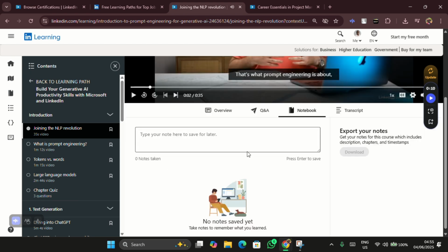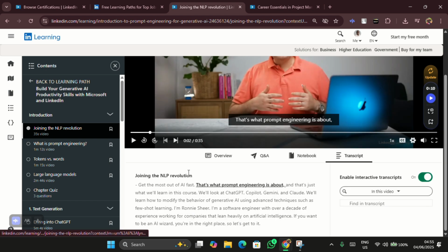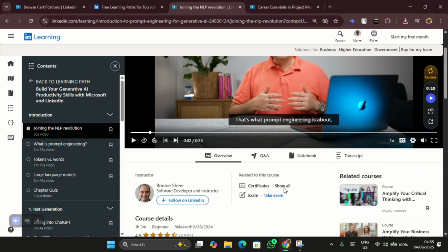Here you can take your notes, and there are Q&A sections with a transcript, where you can see the transcript of what he or she is saying. Then from here, you can download your certificate and take an exam for your certificate. Once you complete the learning part, you receive a verified certificate, which you can display.